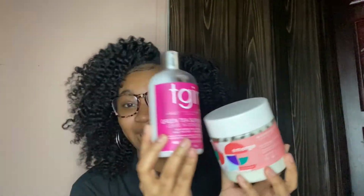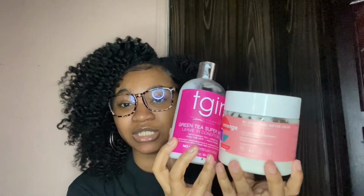All these products smell good together. The TGIN buttercream, Lord Jesus. The Emerge My Everything Buttercream and the TGIN Green Tea Super Moist Leave-In Conditioner smell bomb together, especially when you finish it off with the melanin oil. All three of these scents together smell absolutely amazing, and I love it on my hair, especially once you tie it off with the Sweet Leche. My hair don't never stink, you feel me? Yes, edges is on point.